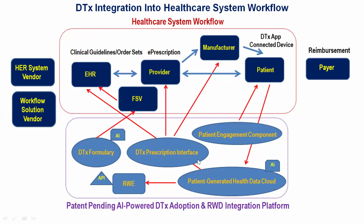Another beauty is a DTx prescription interface. This interface is linked with the EHR provider manufacturer, so it will be helpful for coordinating the whole process. In the alliance workflow you see many different steps described here. What we have done is simplify them and put them into automation steps. The workflow looks complex, as provided by industry experts through the DTx association, and we just provide a prep to make the steps easier and simpler.